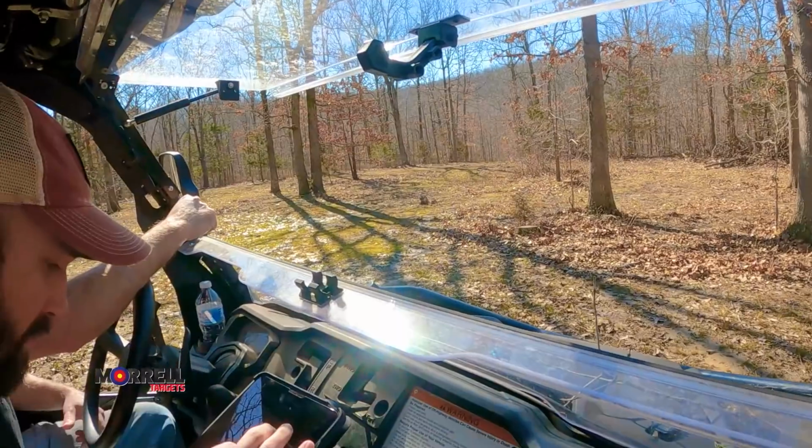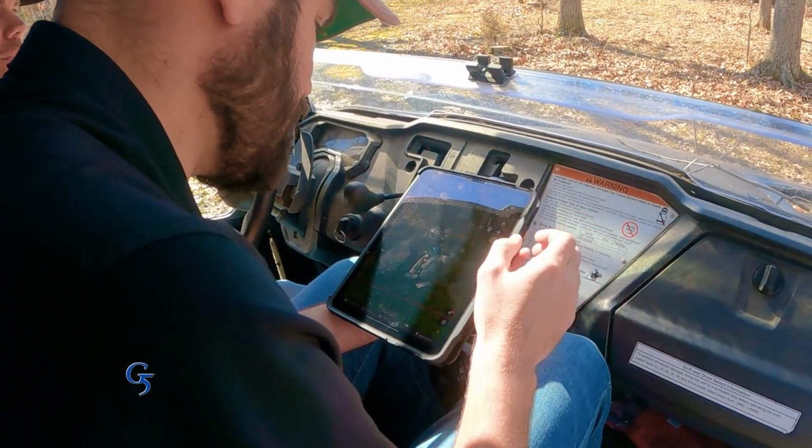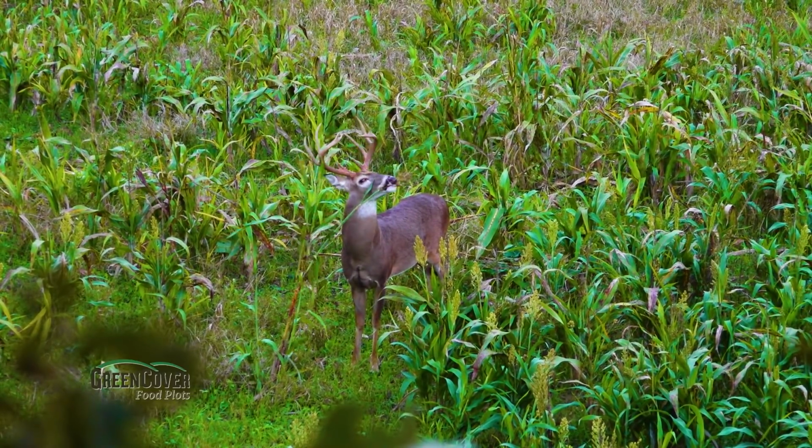As we toured, I used the HuntStand app to make notes of my observations and really took time to explain to the landowner the details of how to improve the native habitat and use the release process to produce high quality food plot forage.